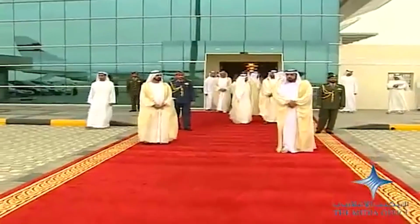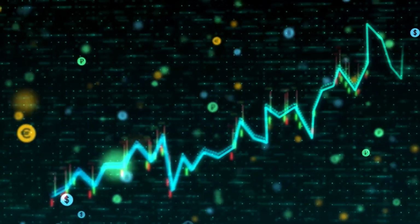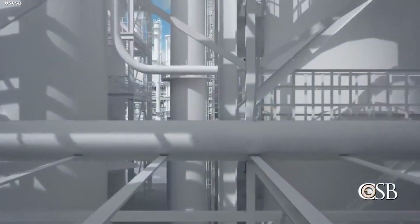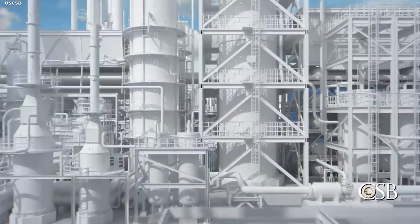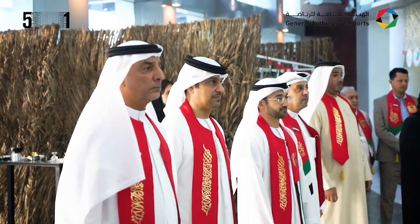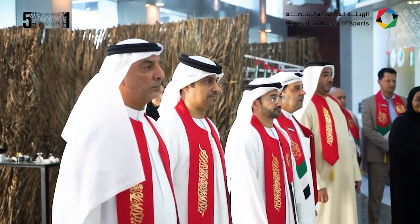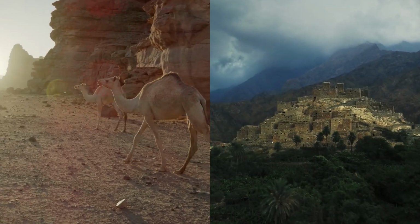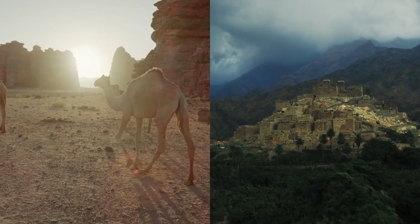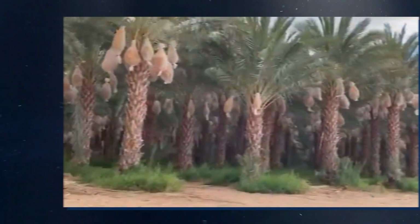The Saudi Arabia Vision 2030 is a comprehensive plan aimed at transforming the country's economy and society. The plan aims to diversify the economy and reduce the country's dependence on oil by promoting investment in various sectors, including agriculture. The government has set ambitious goals for the agricultural sector, aiming to increase its contribution to the country's GDP and create employment opportunities for Saudi citizens. This is all great news.